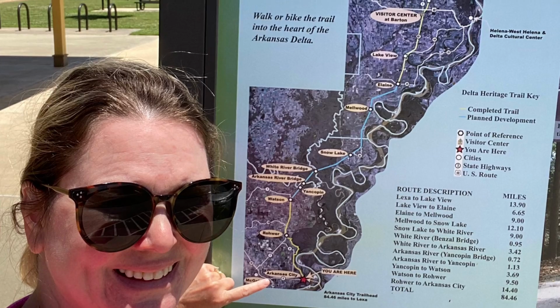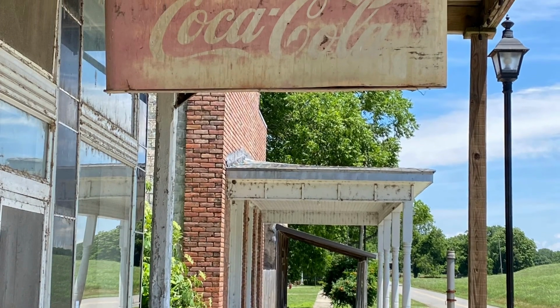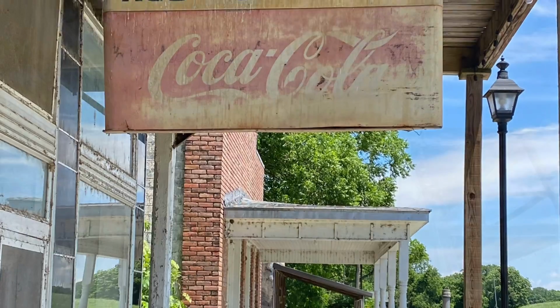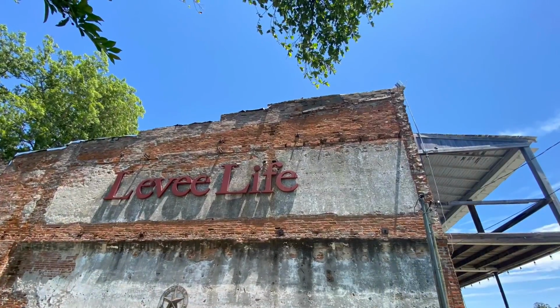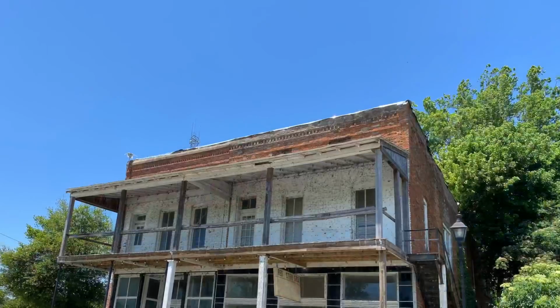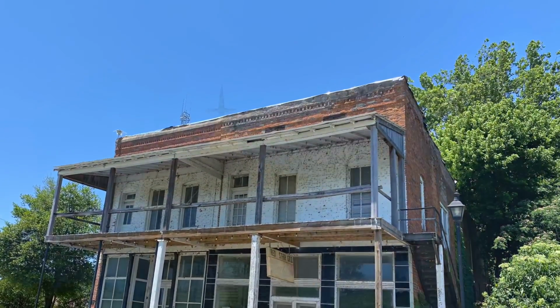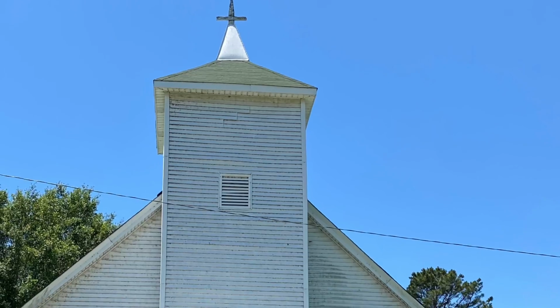It's a state park. It's a Rails to Trails. It runs from Arkansas City north, and has a visitor center at the southern end and at the northern end. I did part of the Arkansas City Trail, and then I drove up to Watson.